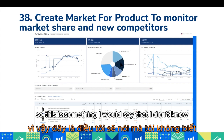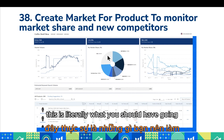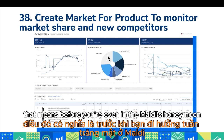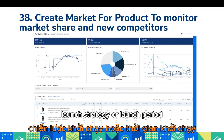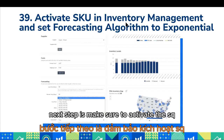So this is something I would say that 75% of Helium 10 users are not taking advantage of. This is literally what you should have going in your account from day zero. That means before you're even in the Maldives honeymoon launch strategy or launch period, you need to get Market Tracker set up. Next step is make sure to activate the SKU.